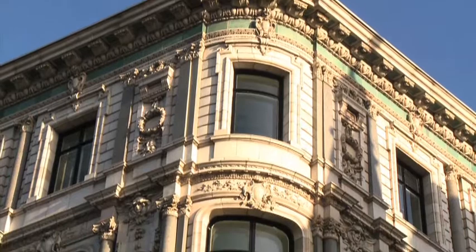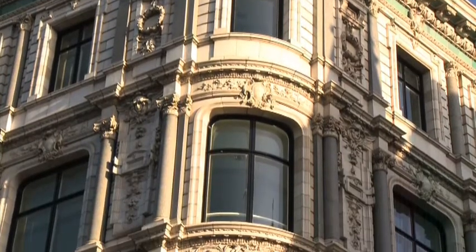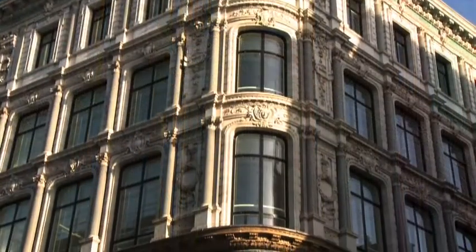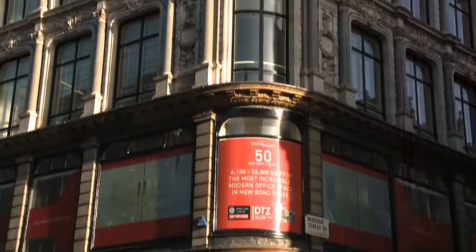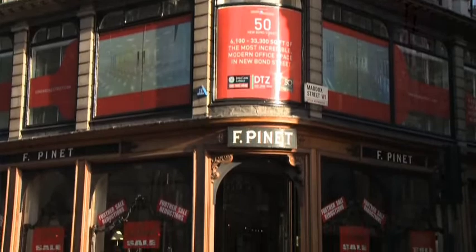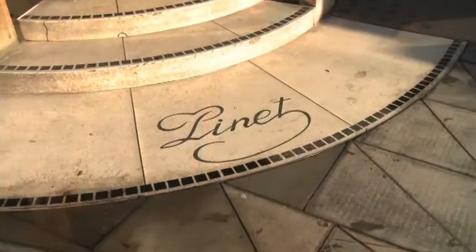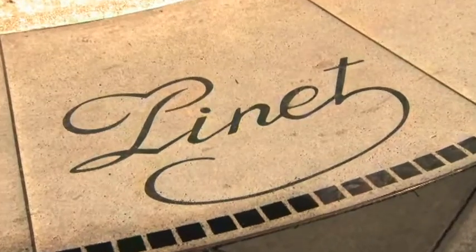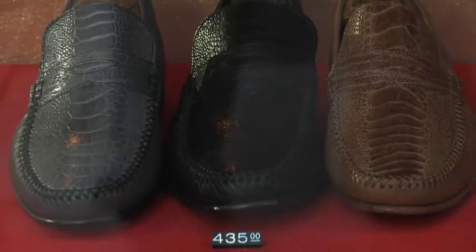From this point, one can see the extent of the project. It's 30 meters wide by 90 meters long, incorporating a number of existing facades. The corner of the project is this building from 1907 with its elaborate faience and polished granite. At the base is Pinet, the shoe shop, and it's a sumptuous celebration of the world of retail and shopping.